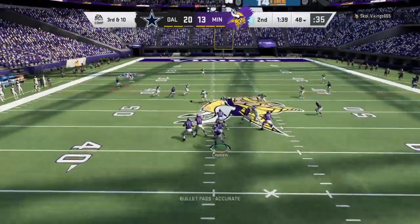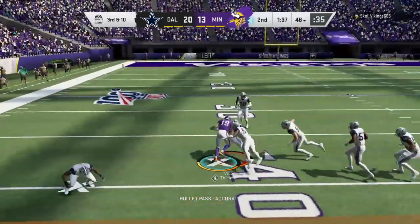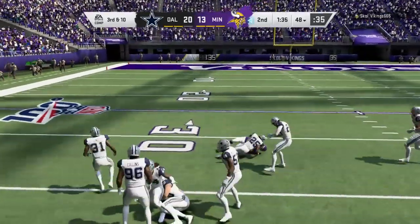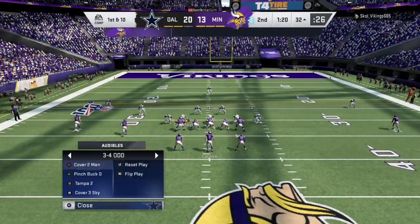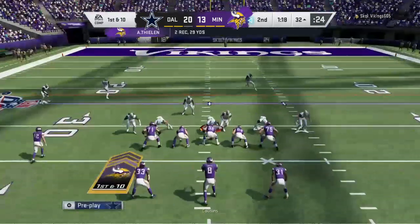From the shotgun, it's Cousins. Throw left side on target to Thielen. And past the 35, he'll be dropped a yard or two shy of the 30. 19 yards that time for number 19.